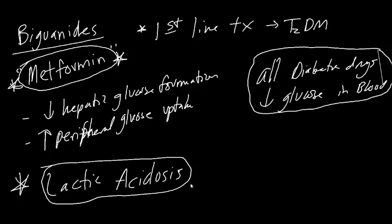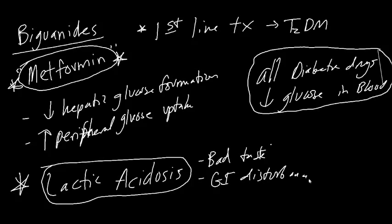Now, lactic acidosis, do not forget this. It also causes other complaints such as a bad taste in mouth. It also can cause GI disturbances. But the number one adverse effect of metformin is going to be your lactic acidosis. This is important. This is something that you need to commit to memory.